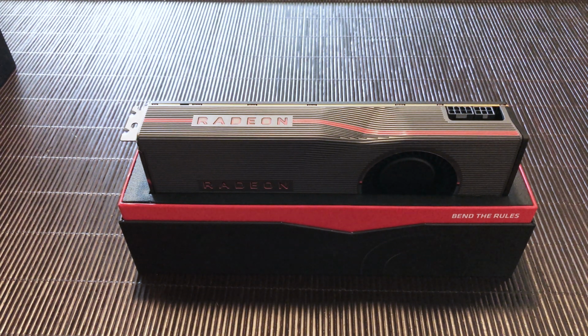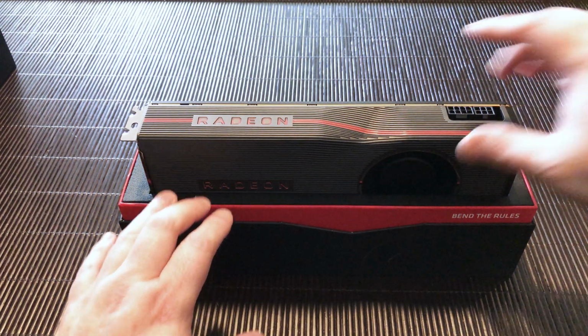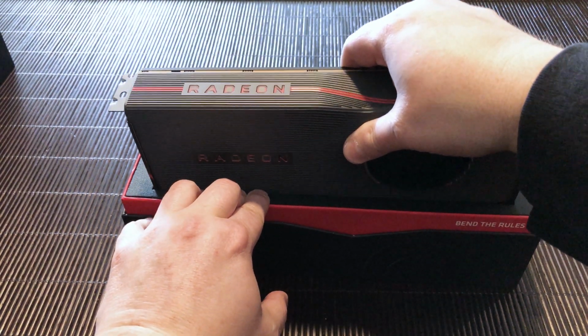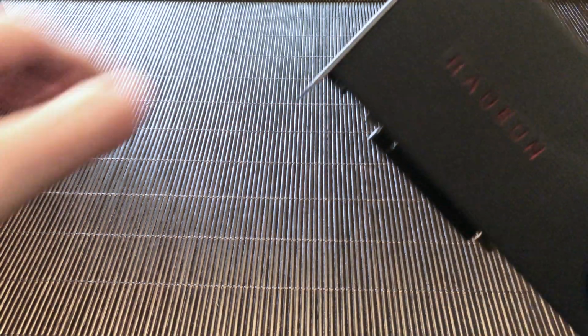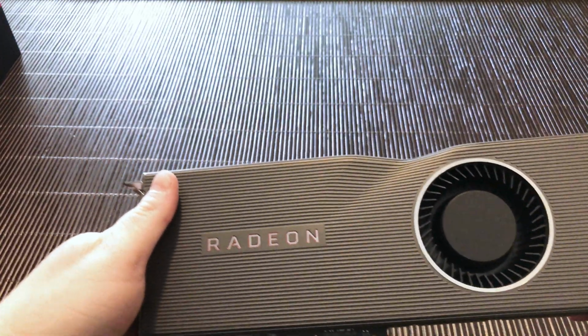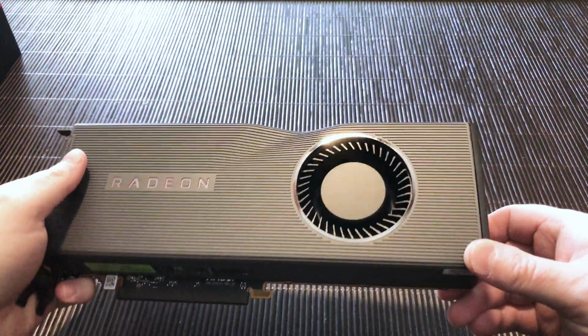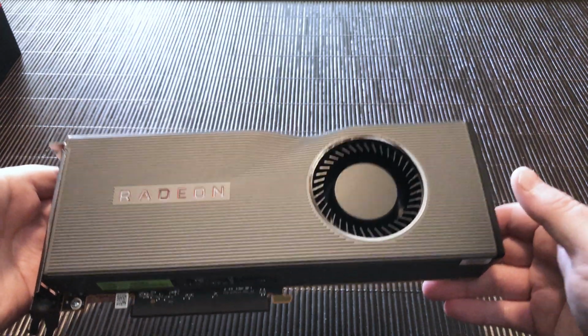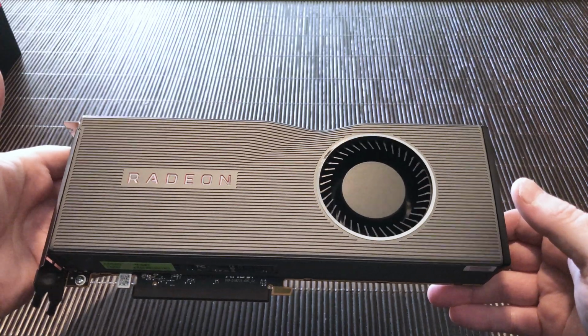Of course, add-in board partner video cards will look different. They will have their own heatsink and fan designs and so forth. So let's take this out. Ooh, it's nice and tight in there. I had to pull that sucker out. That was in there tight. Oh boy, here it is. And the first thing I'm feeling here is that it is quite weighty. It is heavy. There's a heftiness to this.